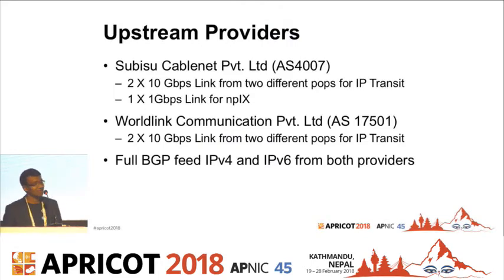I have already mentioned that we have two upstream providers, Subisu and WorldLink. Subisu and WorldLink both provide 2x10G internet for this workshop, APRICOT 2018. In addition, Subisu also provides one gig interface for NPIX connectivity. We have around 10 members already peering with NPIX from this conference network. For the routes, we get a full BGP feed for IPv4 as well as IPv6 from both upstream providers.